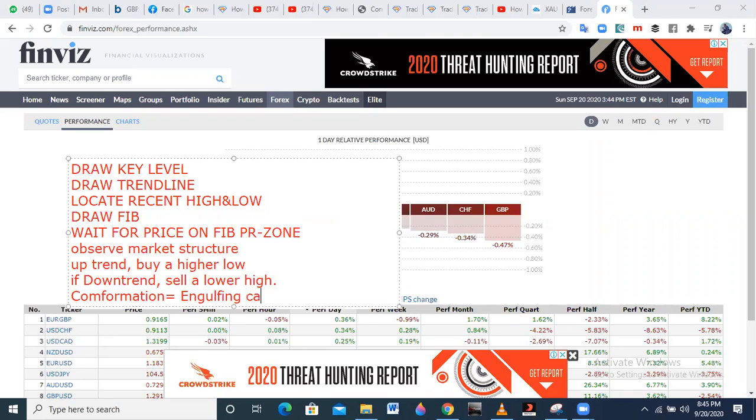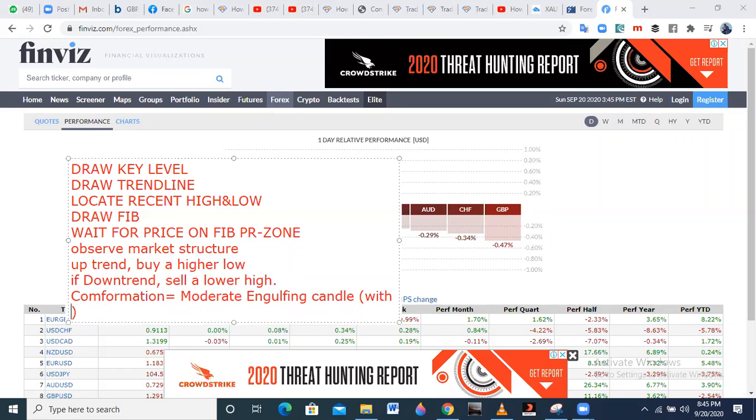Moderately engulfing candle, not those big fake out candles. Moderate engulfing candle. It means a candle with wicks on both sides.